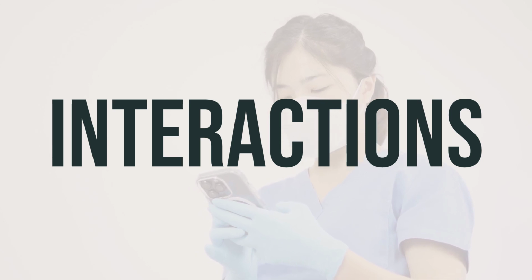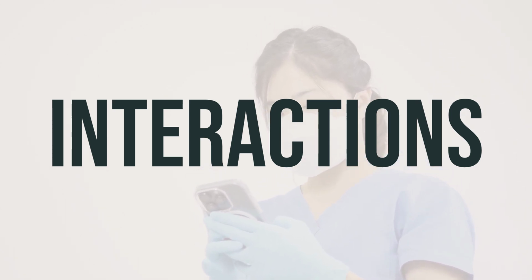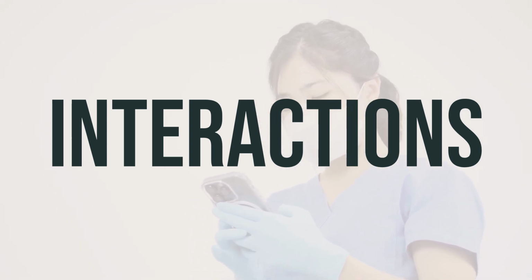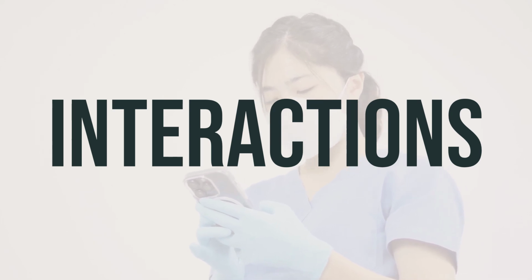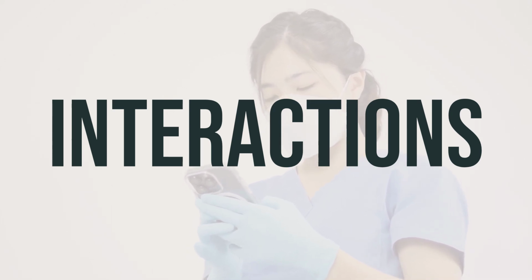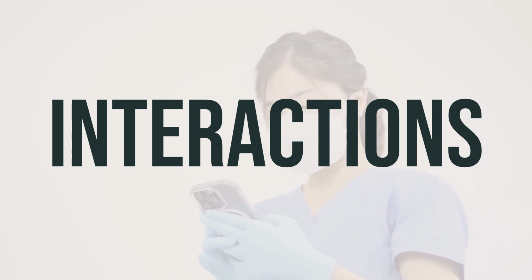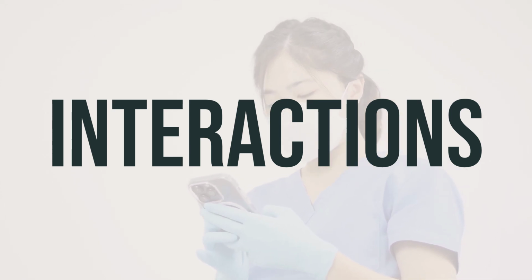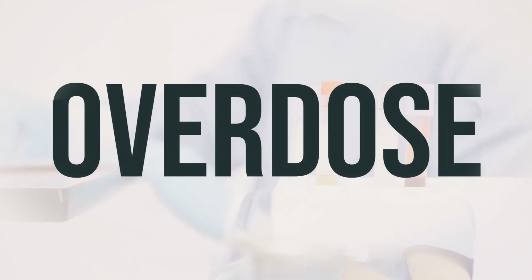Remember to always consult your doctor or pharmacist before starting, stopping, or changing the dosage of any medications. It's important to keep a list of all the products you use, including prescription, non-prescription, and herbal products, and share it with your healthcare providers. This will help them determine any potential drug interactions and reduce the risk of serious side effects. Be sure to follow your doctor's approval when making any changes to your medication regimen.